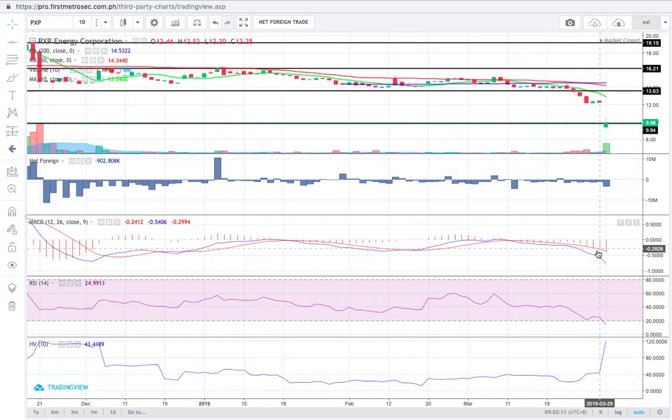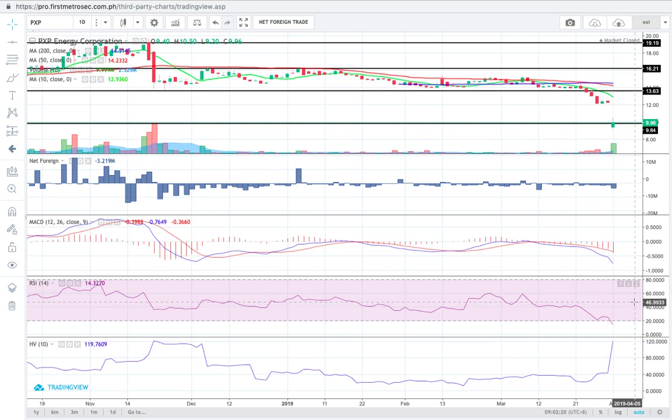Okay, meanwhile, RSI has already pierced or broken down below the classical oversold territory. Okay, historical volatility is still at 120%. That gives PXP an extremely high risk level.